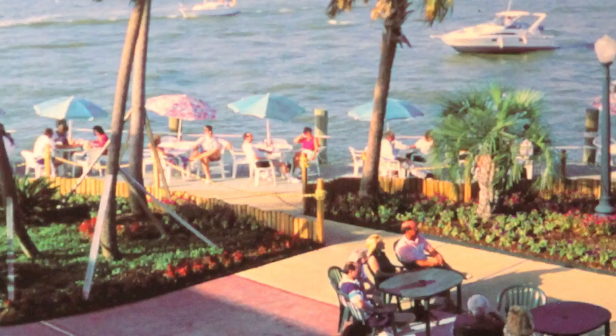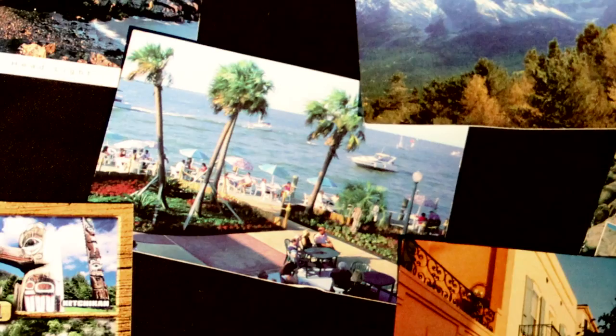Usually, when we think of postcards, we think of scenic photos that we can send to friends and family from the places we visit, or that they can send to us to show us where they've been. But postcards from the past have sometimes been much more than that. What tales can these old postcards tell?